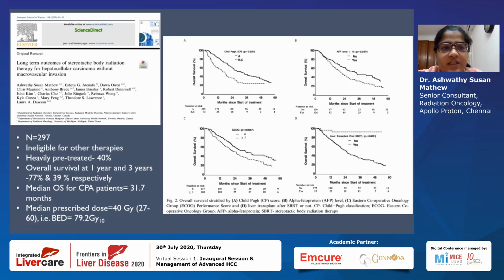So as Dr. Kaisar mentioned, this is the article which I was lucky to be a first author on. Again, showing long-term outcomes of almost 300 patients who had no macrovascular invasion. So they were intermediate to early stage, but without a macrovascular invasion. These were patients, majority of whom were ineligible for other therapies. Majority of them were heavily pre-treated. Like I mentioned, a lot of them had recurrence or residuals post previous therapy.